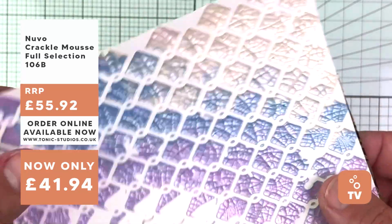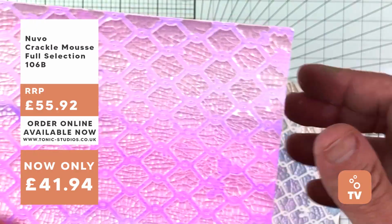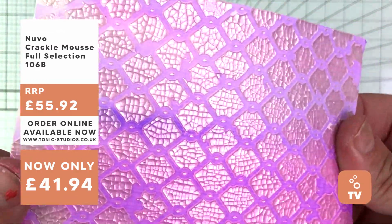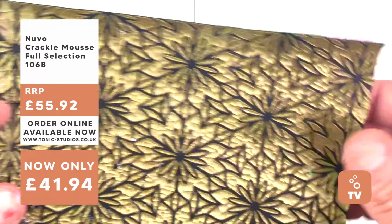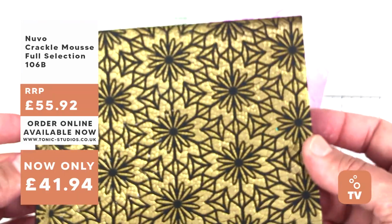Now these samples are already dry, and this one is an example of blending 3 different colors together. This one had a watercolored background, and I put Russian white on top. And this one is that Aztec gold on top of black cardstock. It's such a striking look.